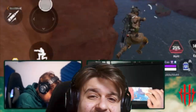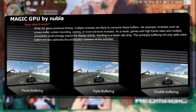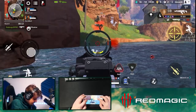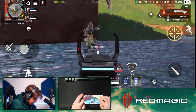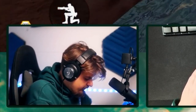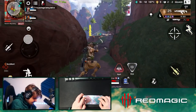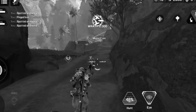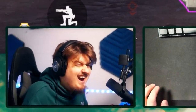Little hip fire action. The GPU is also developed by Nubia. What that means is there's no buffering at all in this phone. It is lag free. Shotgun to the win. Oh, okay, there's more of you guys. I've got the wrong scopes and the wrong guns. I need to swap it. Oh, it's up top. Oh, hello. And boom, boom. All right, I loved it. It was so smooth. Graphics were amazing.